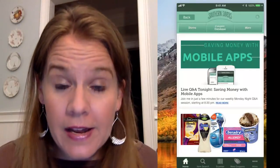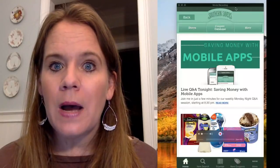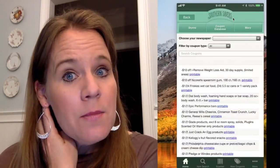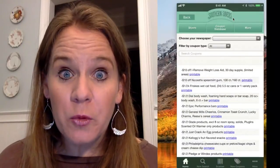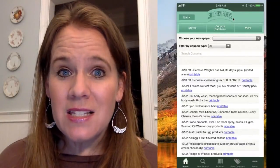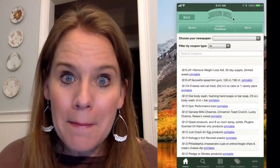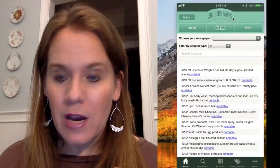So a database is your friend. I can't imagine trying to coupon and not using a coupon database. But it is in the mobile app. You can search for whatever you need. It's going to tell you what coupons are there. It doesn't mean that I can print these in the middle of Publix, but it does at least let me know, is there a Publix e-coupon? Is there a Target Cartwheel? Is there an Ibotta? While I'm looking at this item, the database is your friend.